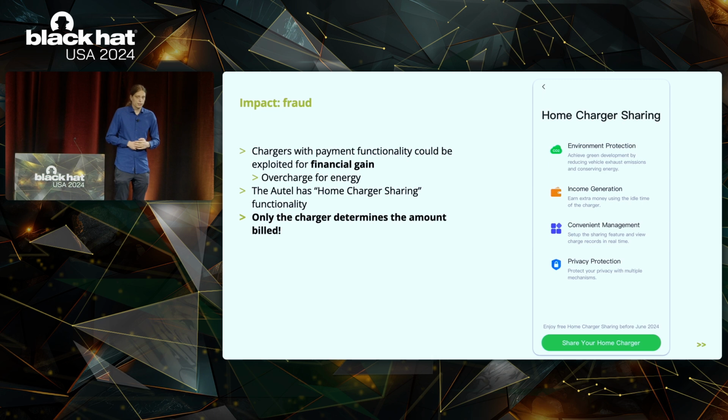Secondly, if you have a charger with payment functionality, you could also hack it in order to charge for free, or if it's your own charger and somebody comes charging at your charger, you charge them for 10 times the amount of energy that he actually charged, and you get a lot of money instead of how much you actually spent. And that's also possible with this Autel home charger sharing functionality.